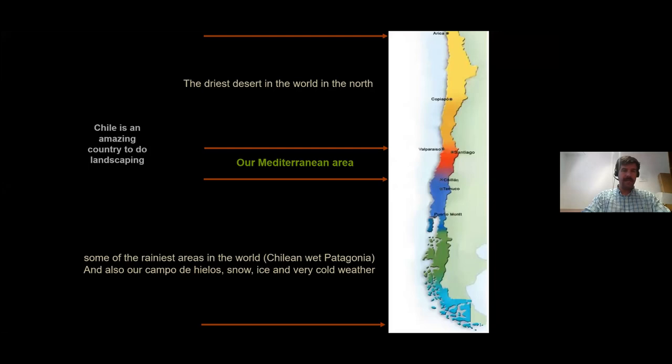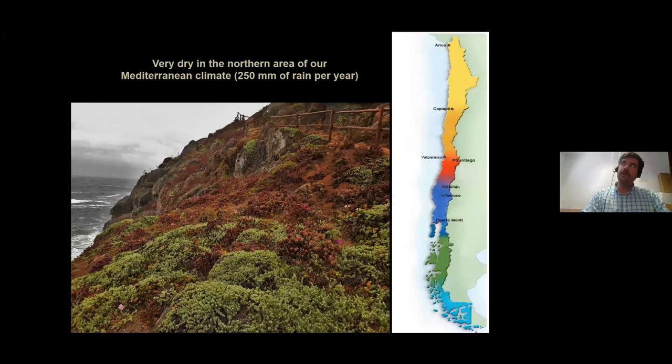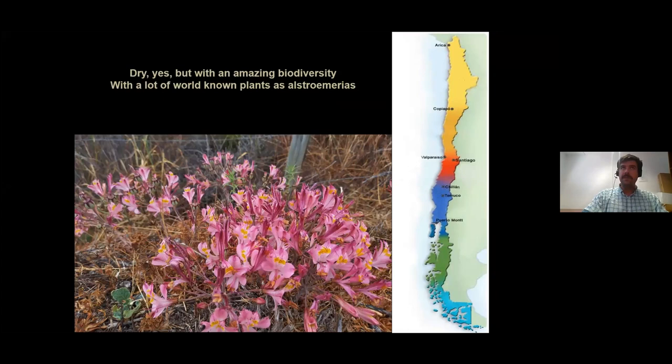To understand the climate in our Mediterranean area, we have a lot of different climates inside it. Some of our places can have like 250 millimeters in a normal year, which is the north part of the Mediterranean area. What is interesting is that a lot of our very interesting native plants grow in this area. In the north we have a lot of biodiversity, and probably you know the alstroemerias, some of our native plants. We have like 95 or 96 different native alstroemerias. Some of them, or almost all of them, just grow in Chile. So we have a lot of interesting flora.